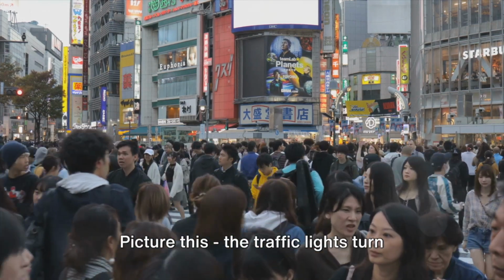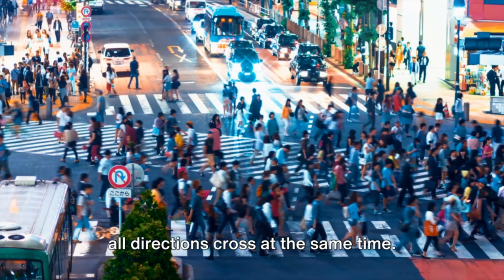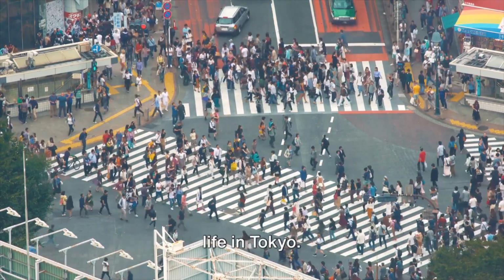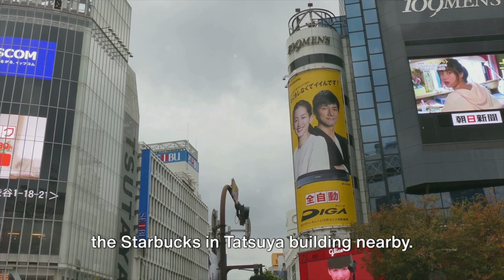Picture this: the traffic lights turn red all at once, and a sea of people from all directions cross at the same time. It's an orchestrated chaos that encapsulates the hustle and bustle of city life in Tokyo. A good spot to observe this crossing is the Starbucks in Tatsuya building nearby.